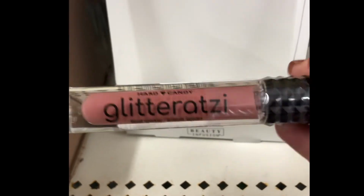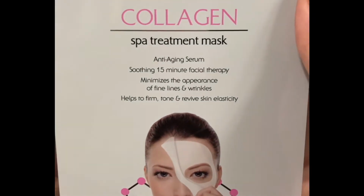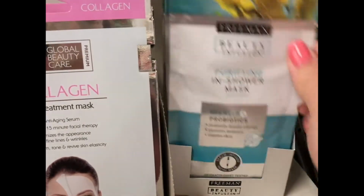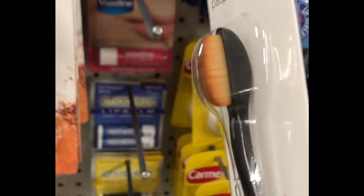Okay, so this is Hard Candy. I have heard of this brand. I'm definitely grabbing this. This is a steal. These are a little under eye mask and lip mask. Grabbing that. Okay, this is a collagen mask, spa treatment mask. And then they've got another one over here, in shower mask. So those are interesting.